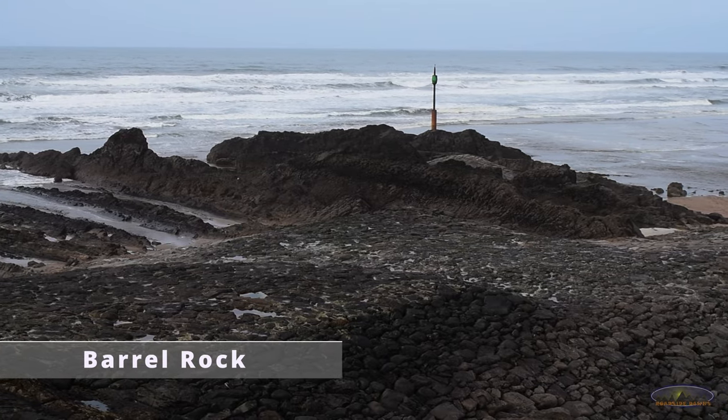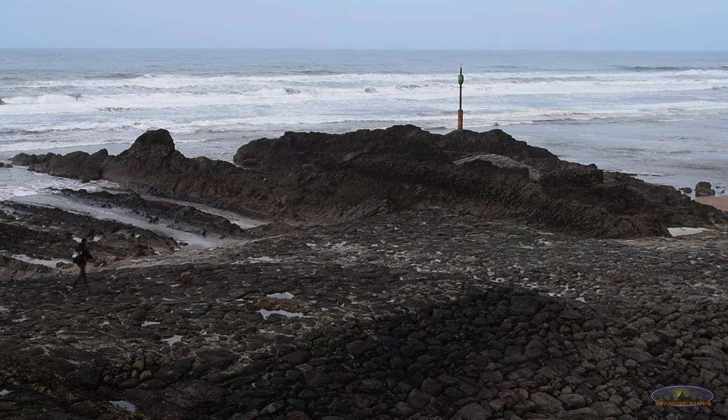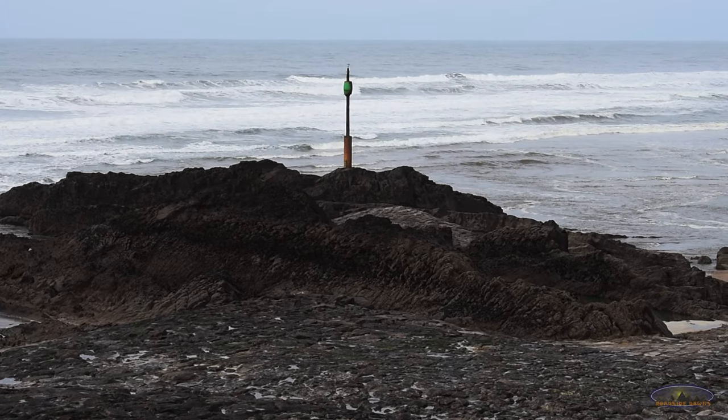Barrel Rock stretches out to sea and is so called after its beacon, a barrel supported on a metal pole. This is used to guide shipping around this dangerous rock.